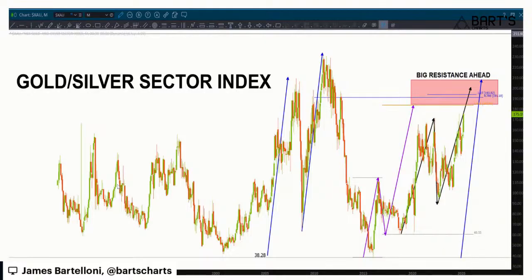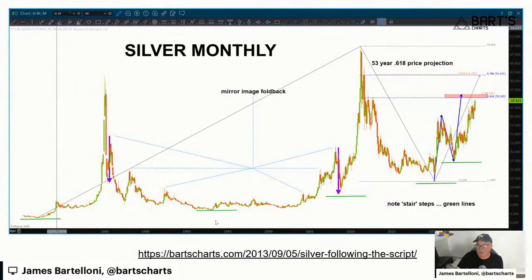They asked me to take a look at the gold silver index, right? So again, these are all just measured moves, and you can see the top was these blue arrows exactly. So we have another blue arrow right here, and then I'm just doing basic projection work. But again, like everything else, it certainly looks like we're heading into a nice area of resistance, folks, for the gold silver sector, gold index.